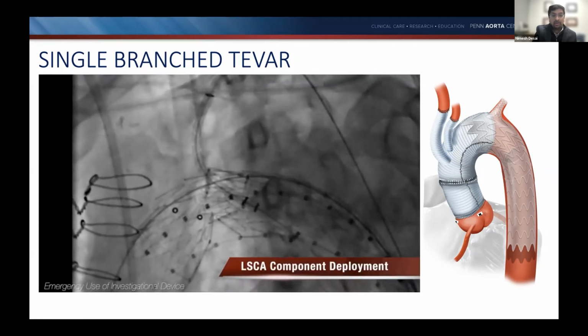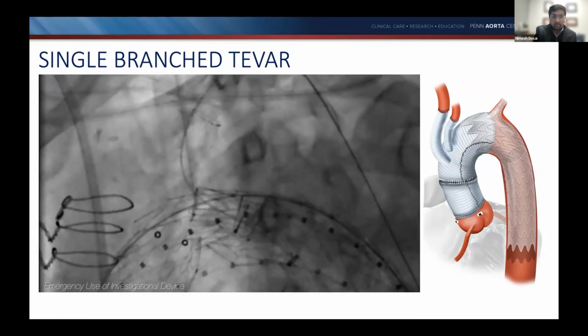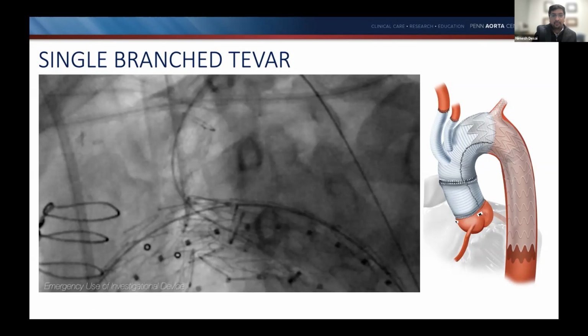And now we're deploying the left subclavian branch into the portal. And as Dr. Watkins showed earlier, we always balloon. I usually use a Coda balloon to balloon the branch. When I'm landing in Dacron graft, typically I will first balloon the proximal landing zone, then I'll balloon the branch after that. And then typically with these cases, we'll extend distally as well.